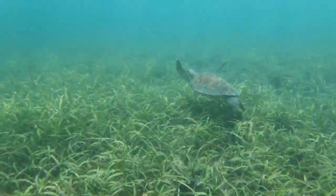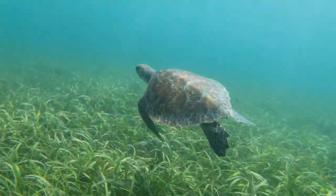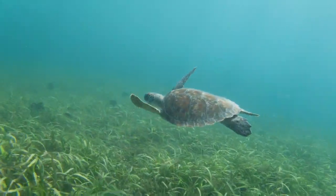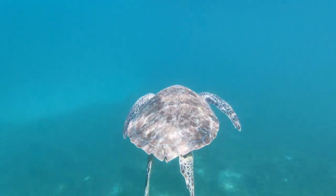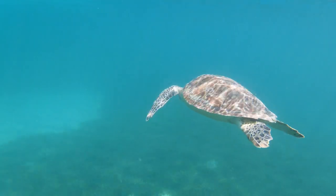Within seconds of submerging, I came across a green sea turtle swimming amongst the seagrass. Antigua is a breeding ground for green turtles, but they are found mainly in tropical and subtropical waters. Like other sea turtles, they migrate long distances between feeding grounds and the beaches from where they hatched.